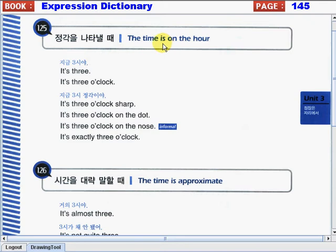Now let's see, what do we have here? It's 3 o'clock. It's 3 o'clock sharp. It's 3 o'clock on the dot. It's 3 o'clock on the nose. And it's exactly 3 o'clock. The expression that we have here, it's 3 o'clock on the nose, is used in informal ways.